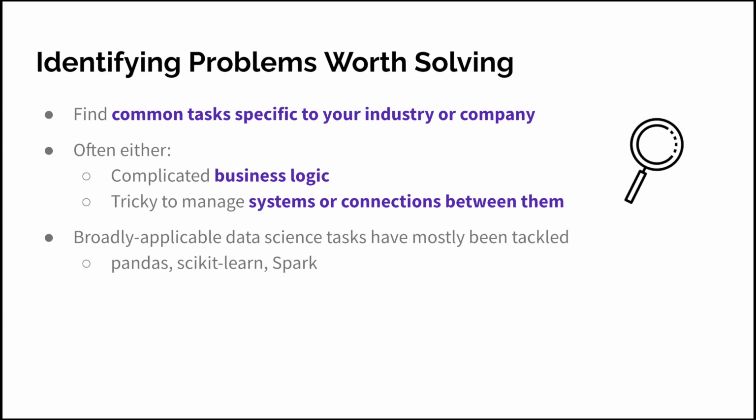So how do you begin to identify what sorts of things you should be building tooling around? Because we're saying that there's a lot of cases where you want the standardization or you want simplicity, but how do you identify the places where you can actually help the company, basically? So our recommendation is really to look for tasks that are specific to your company or your team, or maybe even your industry. That usually means that either there's a lot of business logic involved, or there's something about the systems you use that is complex for some reason, maybe authentication, configuration.